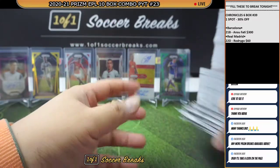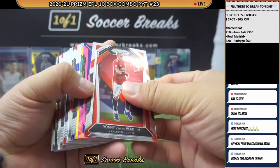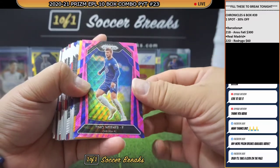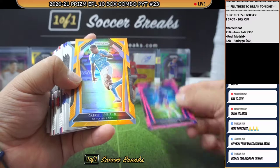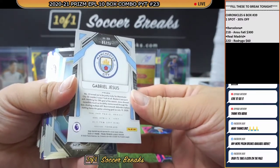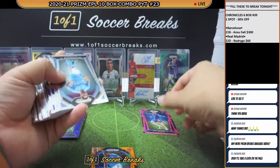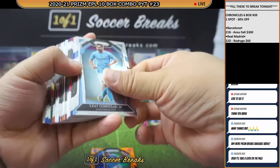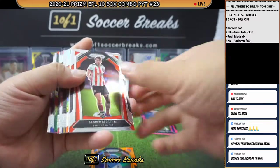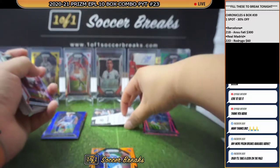What's with this card's upside down? Ooh, we have ourselves an orange. Wow, pink wave Timo Werner and an orange Gabriel Jesus. 1 of 25. This one is going to Morales Banda. PC Love. Morales Banda is a fan of the wrong team, the wrong Manchester side.